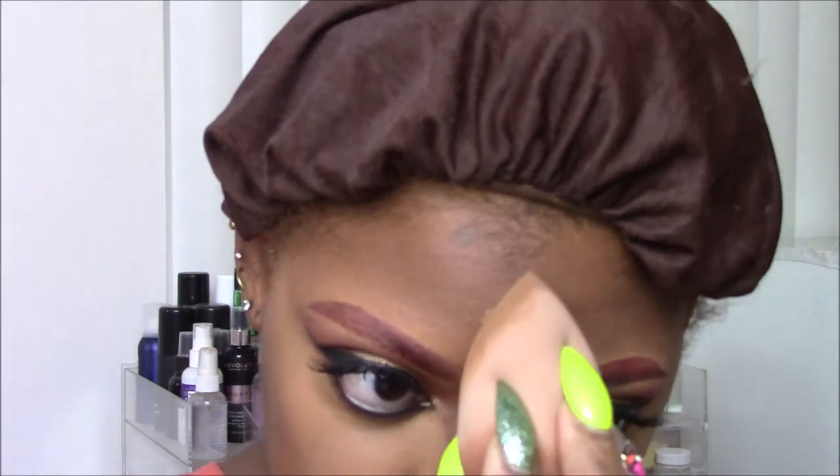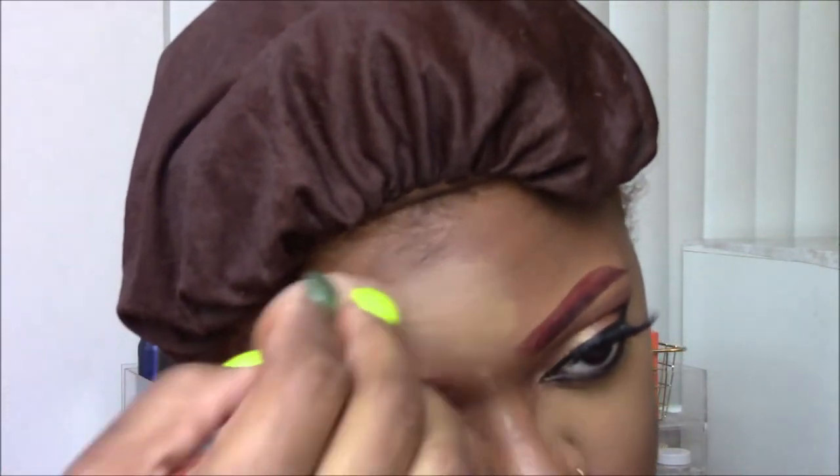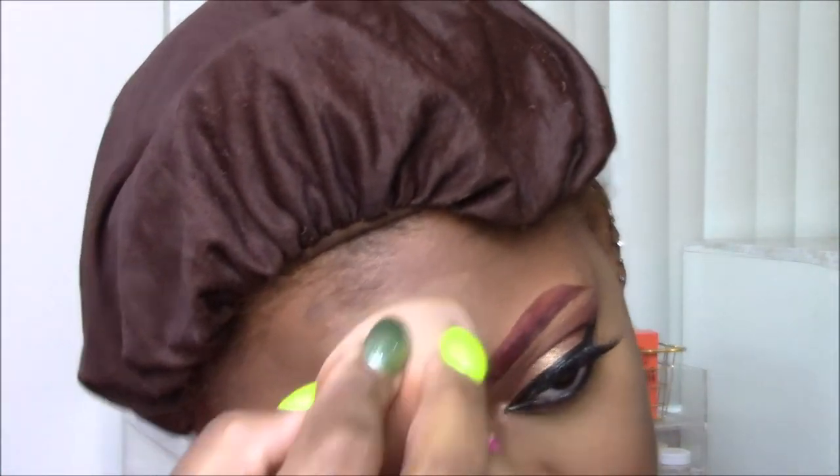Look at that under eye area. Gorgeous. So, I am going to set my face. Well, let's do the under eye. What do I want to set the under eye with? I don't know, y'all.